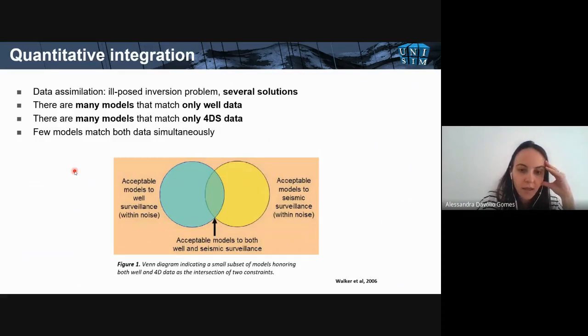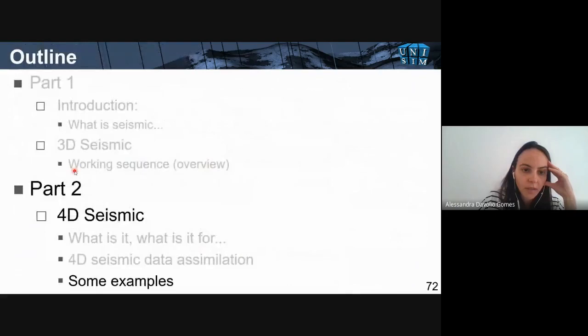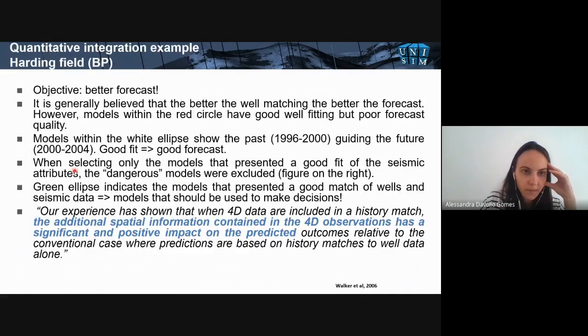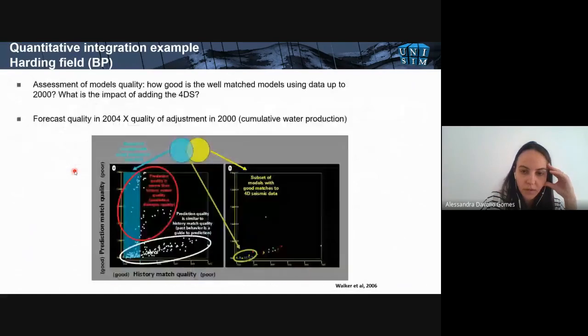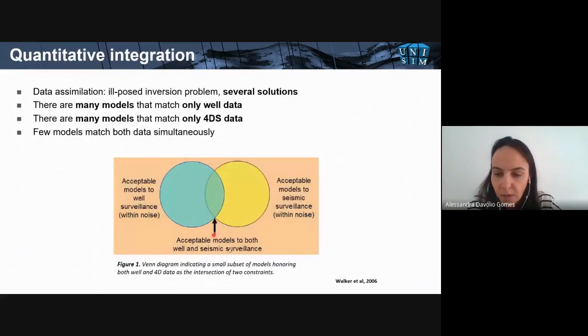Okay, I think I'm going to skip this example because I would like to go to the final ones. Let's see. Okay, I'll pass more quickly on this one.